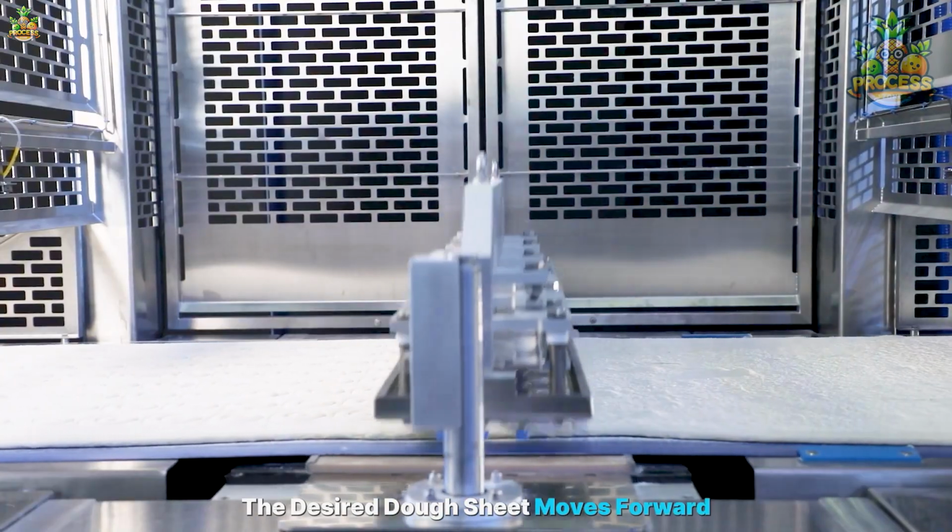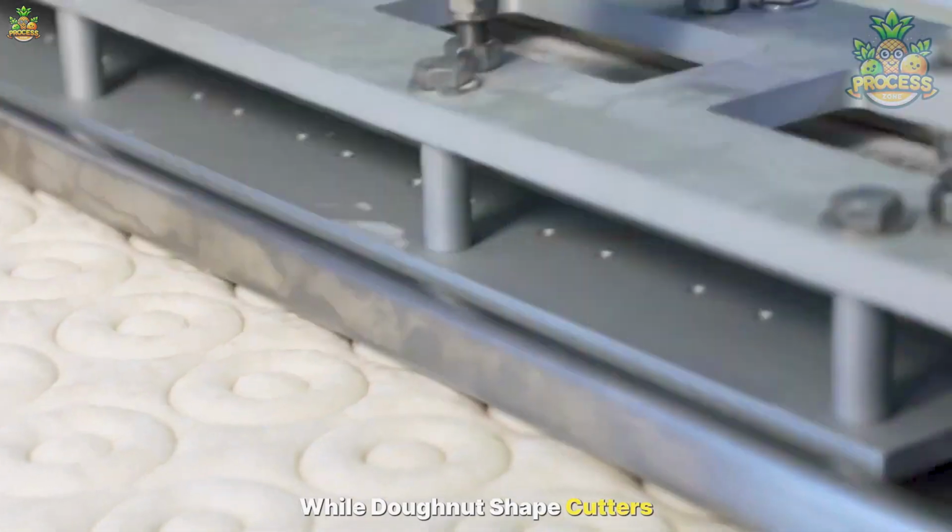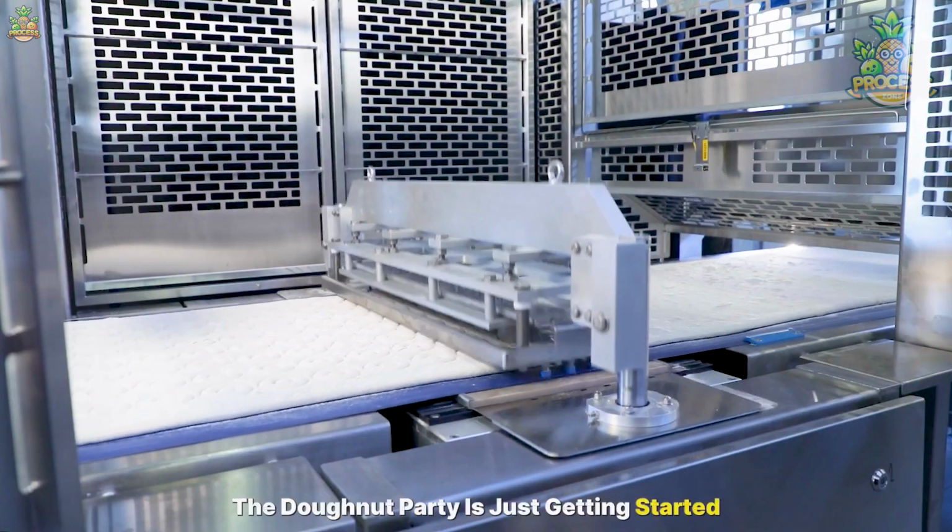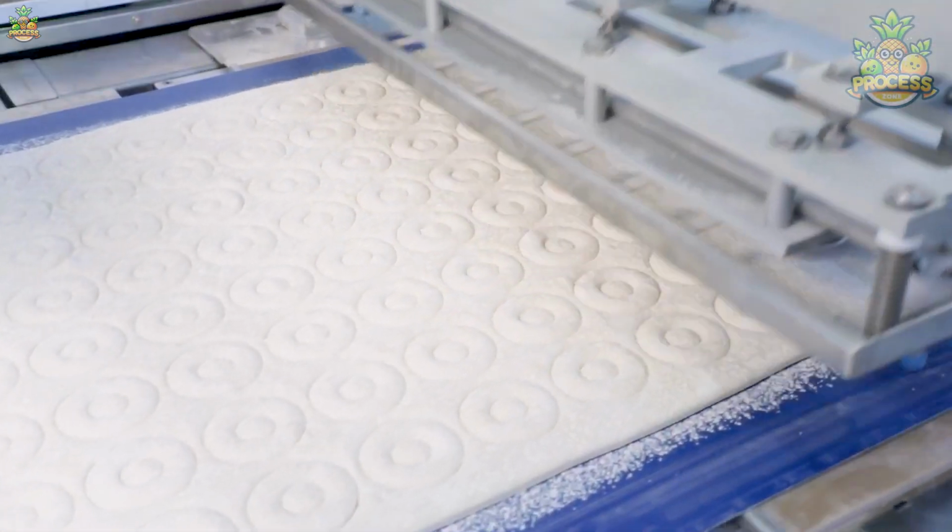The desired dough sheet moves forward while donut-shaped cutters start creating the donut shapes. Don't worry, the donut party is just getting started.